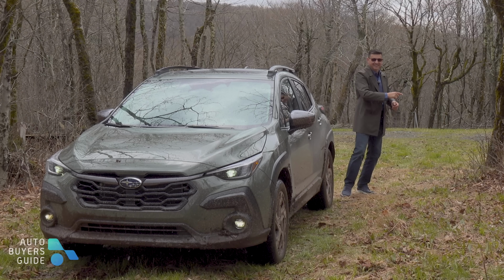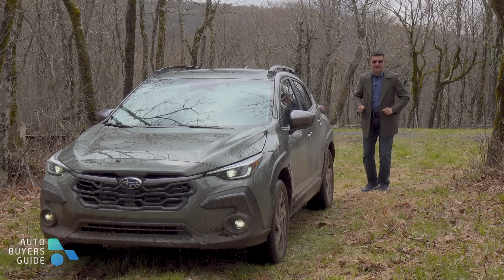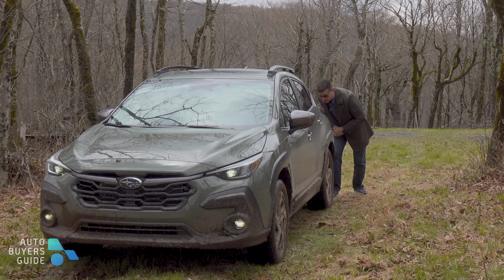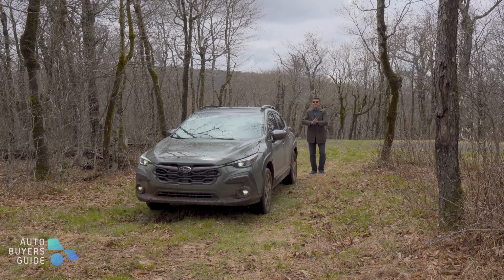Put that one in at the end. So, it's the best smelling small crossover in America. It smells so good, I want to do dirt lines off the back. Don't put that part in, it's a family channel.